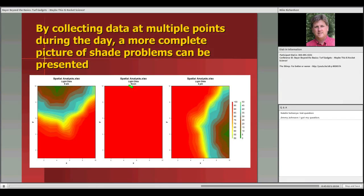And so again, if we were looking at light measurements, something you might do is if we go back to that grid I showed you earlier, if you went out and collected data at 8 o'clock in the morning, and then again at noon, and then again at 4 p.m., you could develop a spatial map for each of those times during the day. And again, you could show where shade problems are occurring in the early parts of the day, later parts of the day. And again, if you developed one of these for each hour of the day, you could show a full picture of how light is traveling across that particular green.